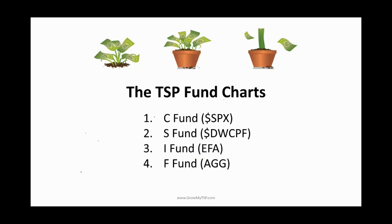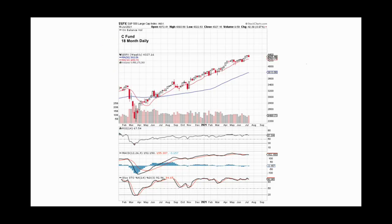So now, yes, to the not so exciting stuff. C Fund, SPX. It's still exciting, if you're a TSP nerd like we are. S Fund is the Dow Jones Total Completion Index. It is not the Dow Jones Industrial Average. I Fund, EFA. F Fund, AGG.